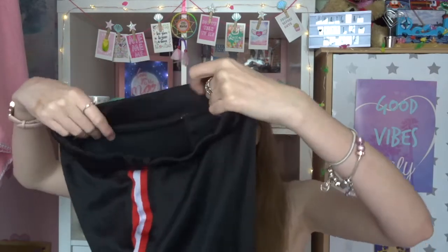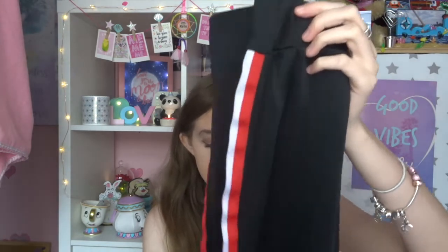the first thing I got is from PrettyLittleThing, and it's these black leggings, kind of like a viscose material, and then they have the red and white stripe down the leg, which is really in at the moment. I think these were about £15, but for leggings they're not stretchy, they really suck you in. So I got these in a size 8, and as you'll see they're a bit hard to get on, but once they're on they do fit okay, and considering they're not long leggings they actually reach the end of my legs, which is pretty good. So I've been loving these from PrettyLittleThing this month.